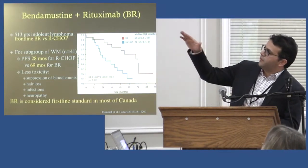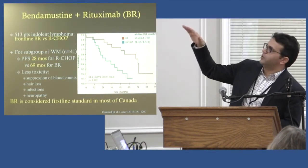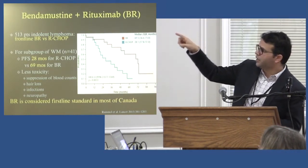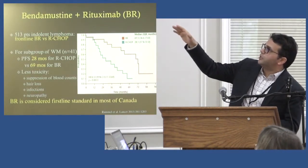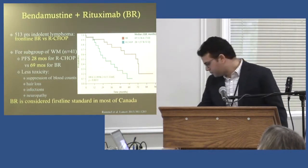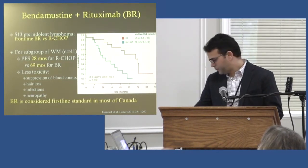As you see, the blue line is the R-CHOP, our previous therapy, and the red line is the bendamustine rituximab, which is now becoming our standard of care here. You see time in months, so the BR gave a longer time in months compared to the R-CHOP, basically 69 months compared to 28.